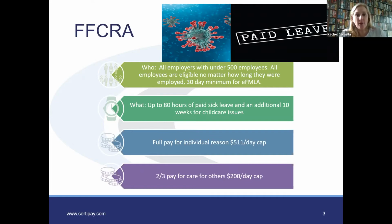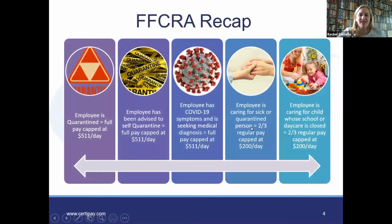So if somebody only works 30 hours per week, then they're actually only eligible for 60 hours total. So you're using an average number of hours per employee and an average of the pay. When you calculate how much do I pay this individual, you're looking at an average for calculating an hourly rate for that individual. And let's say you're a restaurant, you will calculate base hourly rate, commissions, bonus, and tip dollars when you calculate the average rate to be paid under FFCRA. So when we talk about full pay, that's for the individual person. Partial pay is if your employee is caring for somebody else.